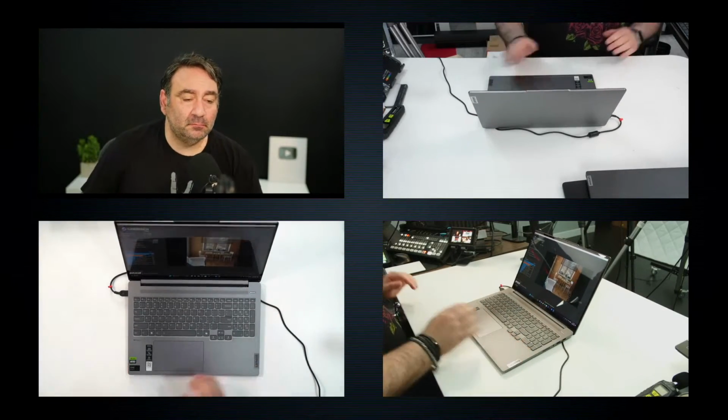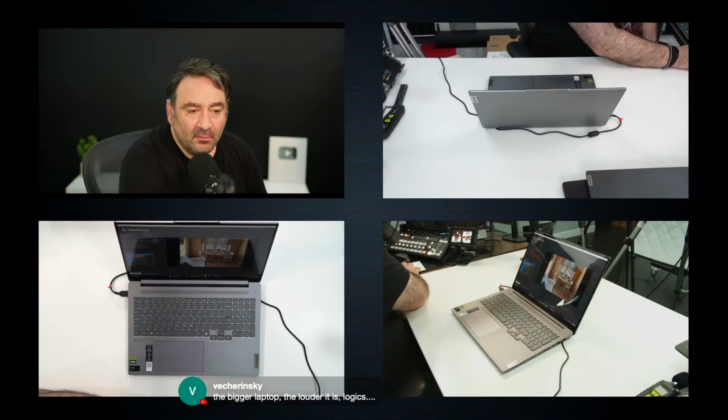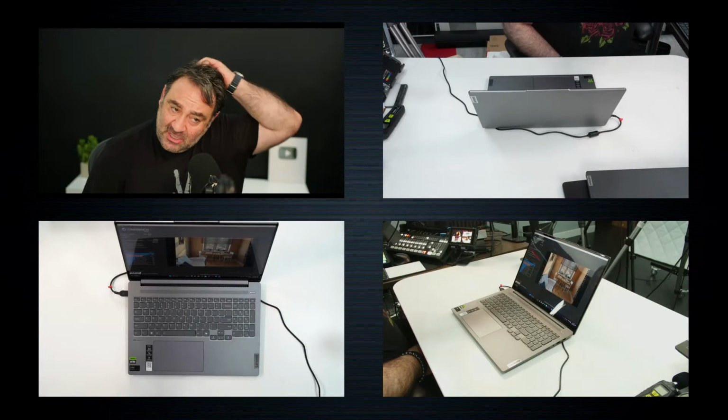Okay. The logic is flawed there. The bigger laptop, the louder it is. I don't know about that. Any Lenovo with Snapdragon released yet?